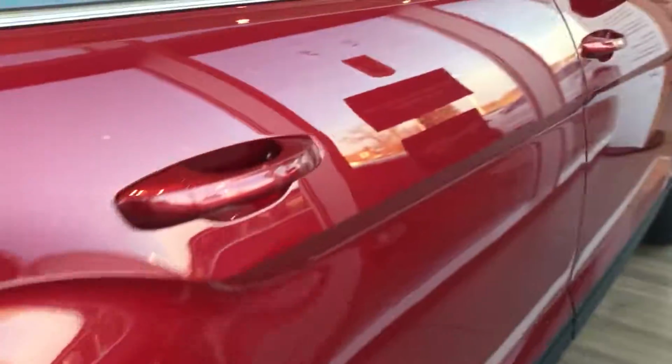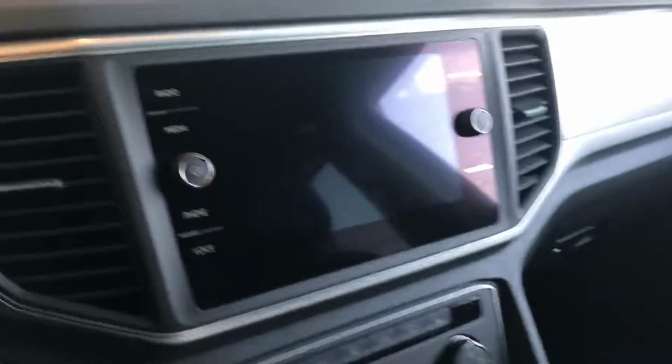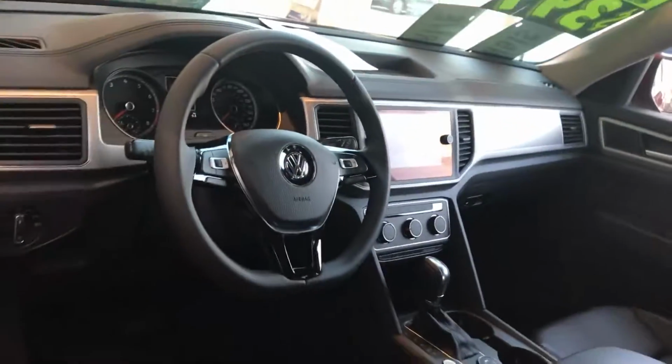Alloy rims, keyless enter and go on all four doors, blind spot monitoring, automatic LED headlights with LED daytime running lights. Like I said, leatherette seating. This is heated up front. Nice big 8-inch touchscreen here that does come with Apple CarPlay and Android Auto for any navigation that you may need.